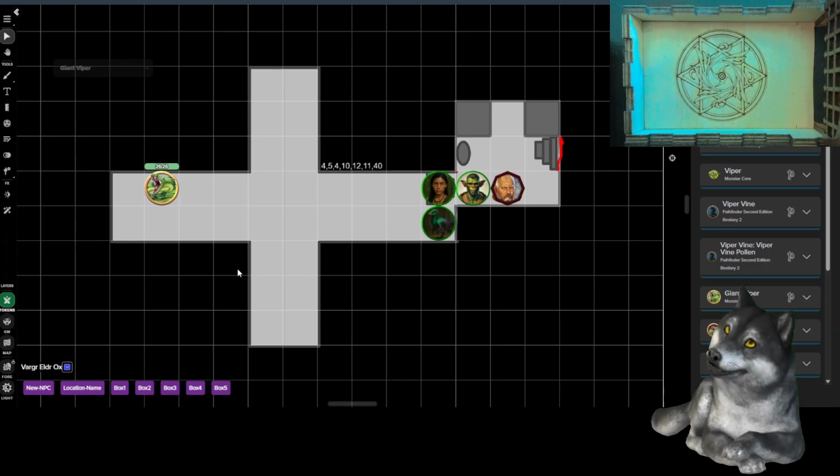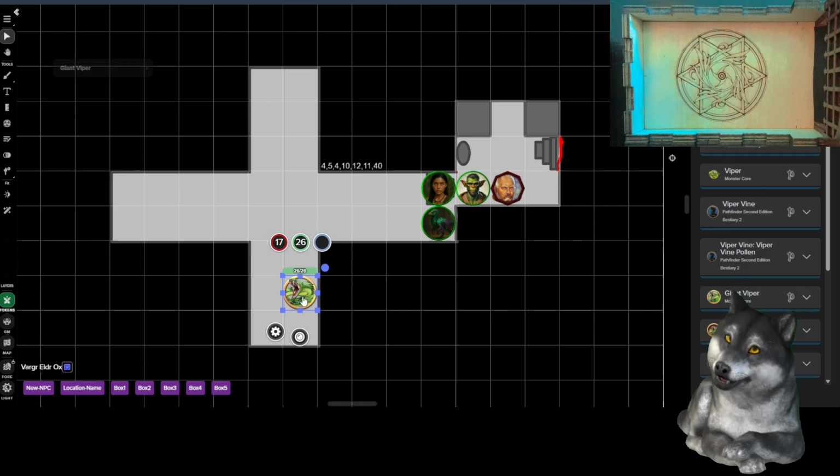So with an 11, she does not see the Viper. So let's say the Viper's not immediately right now. Let's say he is down in this corner here. I like that. Okay.